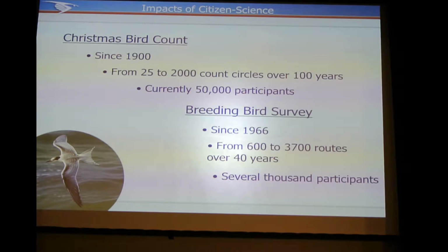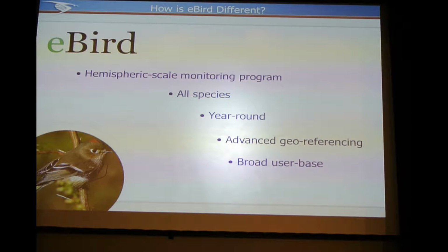Neither of these cover fall migration. They mostly don't cover spring migration. They don't cover other times of the year that are really important for understanding bird populations and helping to understand bird movements and the different habitats that they use at different times of the year. This is where eBird comes in.